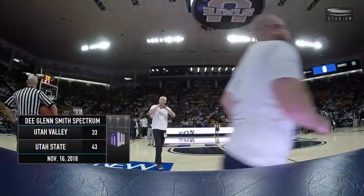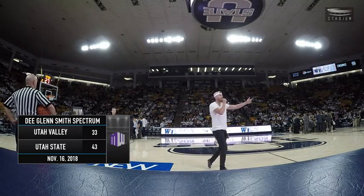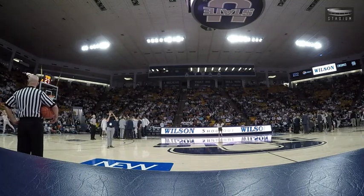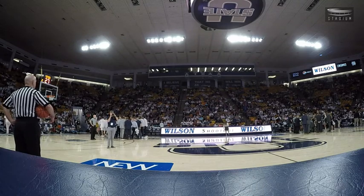To the Spectrum here in Logan tonight, where the Utah State Aggies hold a 43-33 lead over the Wolverines of Utah Valley. And with Coach Beckert, I'm Tony Parks with you here tonight. Coach, you saw UVU get this thing down to 7. Big 3 there by Merrill makes it a 10-point lead.